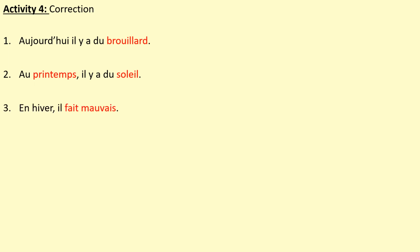En hiver, il fait mauvais. So we don't pronounce the T at the end of fait. We don't say fait. Il fait. And then mauvais, again, we don't pronounce that consonant at the end. We don't pronounce the S. We just say il fait mauvais. 4. En été, il fait chaud. Again, the fait, just like the one above, we don't say the T. And chaud, same, we don't say that consonant at the end. We just say chaud. We don't say that D.